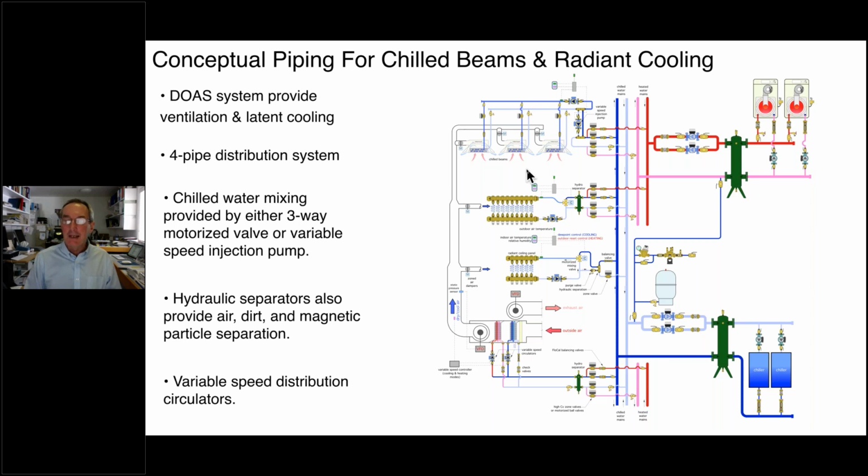How we provide our mixing. Do we want combined heating and cooling on a radiant panel or just cooling? For example, here, this radiant panel is doing just cooling. Up here, we're connected to all 4 pipes, so we have the capability of doing heating and cooling. So again, it's a conceptual schematic, just showing you the versatility of what you can do here.